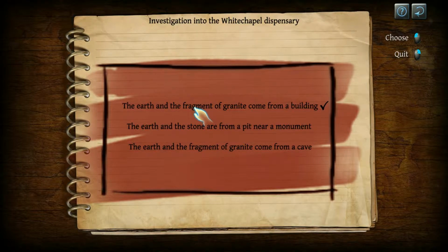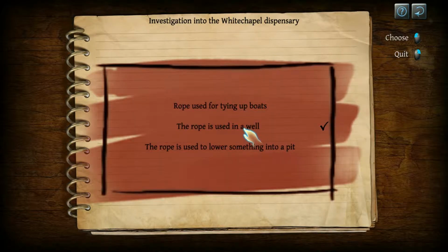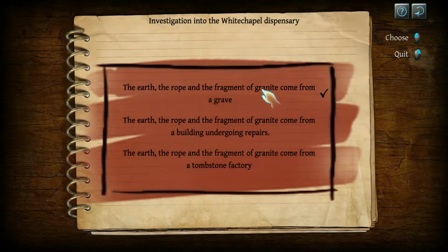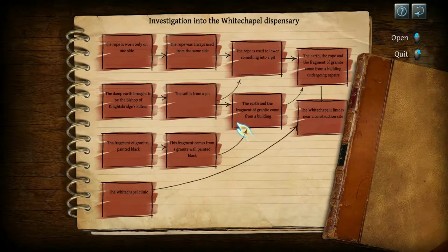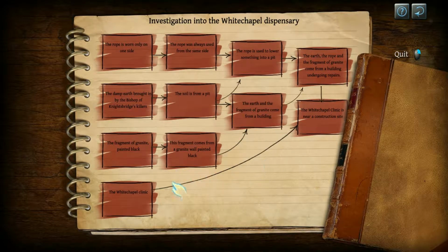Would the fragment of granite come from a building? I'd say that seems more likely. Rope is used to lower something into a pit. Rope is used in 12. It won't be tying up, so it is to lower something. The earth, rope and fragments come from a building. I'd agree with that, because it isn't going to be for a grave or tombstone factory. It's near construction. So what have we got wrong?